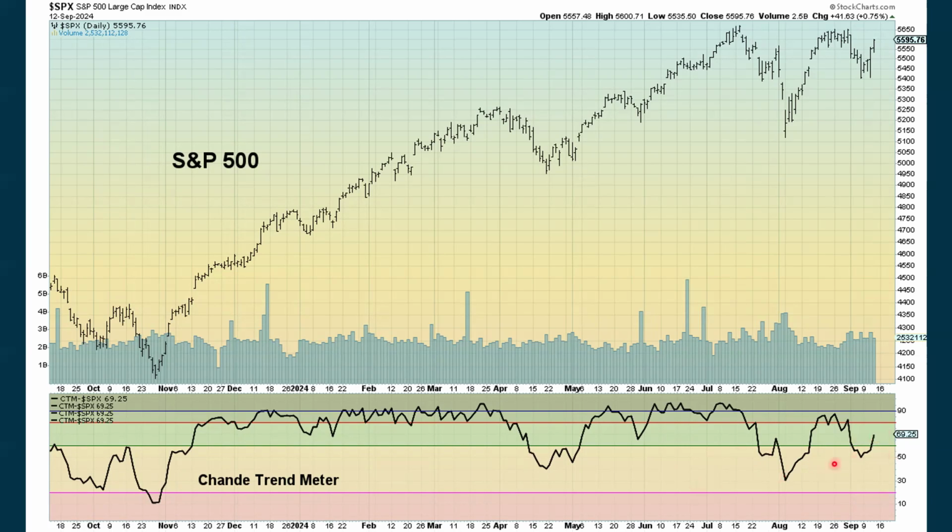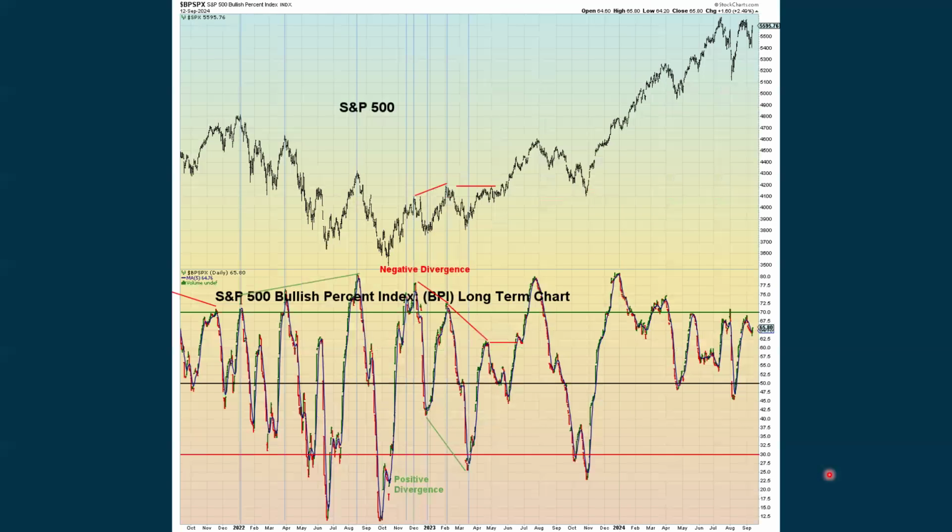When we're down in this other sickly yellow area, that's more neutral, and we just kind of follow what the line is doing. Is it going either up or down? It's okay, the bullish percent index, but to be up again and to see the bullish percent index barely move, that's a little bit of a concern. But the fact that we're up, it's still positive and above 50. Just something we're keeping an eye on.